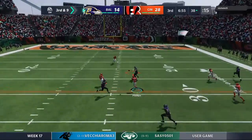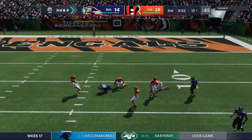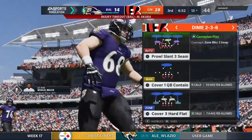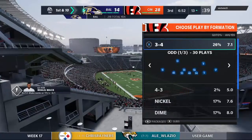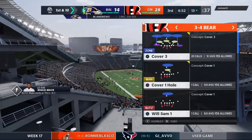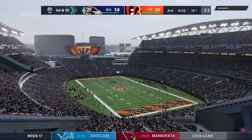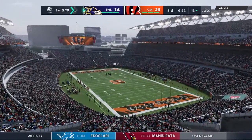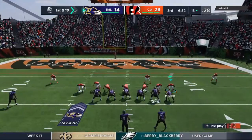From the gun, it's Jackson. Over the middle, complete. That's Andrews. And he will have a Ravens first down as they're able to get the third down conversion. Excellent play there on third down. Give them 25 yards. From the 13 now, they work on 1st and 10.